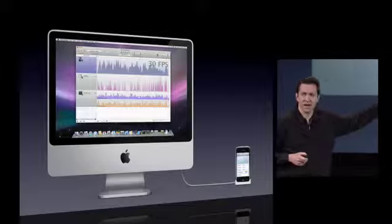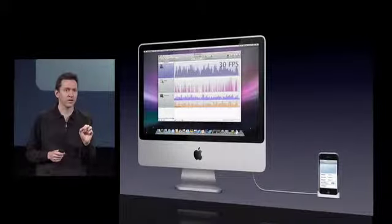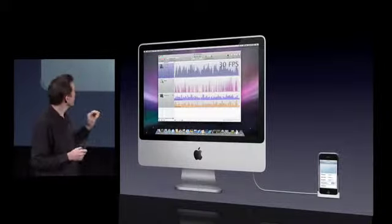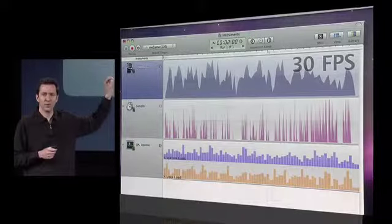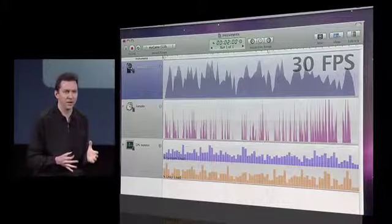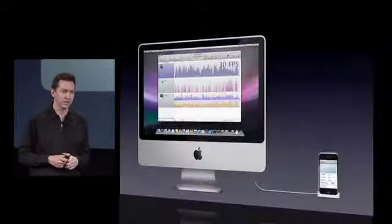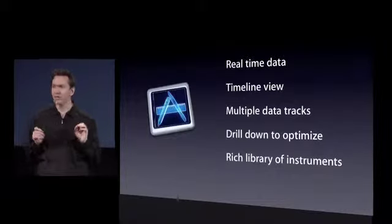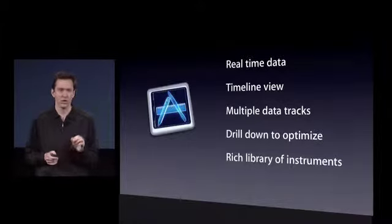It records these live while you're running the application. And in fact, it can record more than one aspect at once. So you can actually visually compare the interaction between different aspects of your program. You can then find your peaks and valleys, find where your hotspots are, dig right down into it, get right to the code that was running, optimize that code, run it again, run Instruments to see if, in fact, you've optimized it as you expected. So Instruments is a great tool to do real-time analysis, performance analysis of your application.